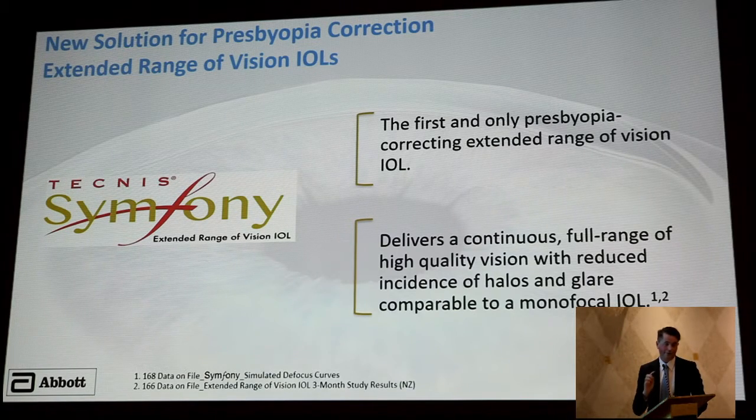And we have two patients tonight that are Symphony patients who we'll talk to, answering questions that you have. So don't believe me, believe them.